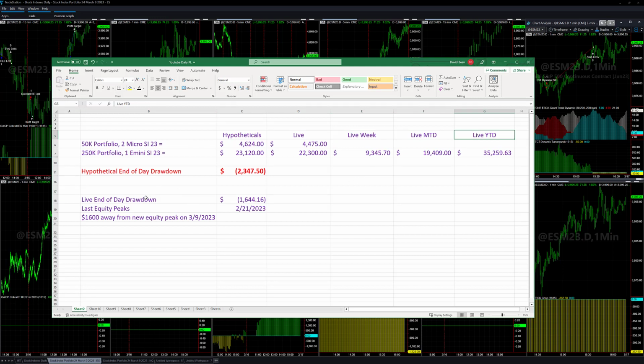Near our equity peaks. End of day drawdown is about 1,644, roughly. Have to get the statement to get the final numbers. And we are where we were on March the 9th. March the 9th, we were $1,600 away from equity peaks. That was a week ago.